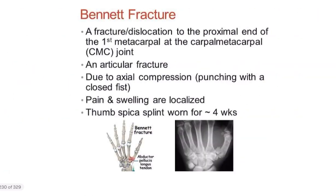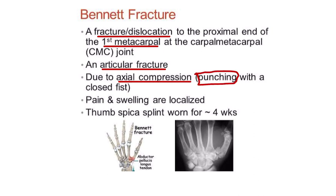So the Bennett fracture is the fracture or dislocation of the proximal end of the first metacarpal and metacarpophalangeal or carpometacarpal joint. It is an articular fracture. That means usually it involves the articular surface, and it occurs due to axial compression, due to punching. So this point is very, very important. It is the boxing with a closed fist. So in case of boxing or punching, this type of injury occurs.